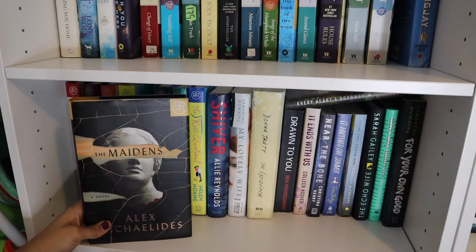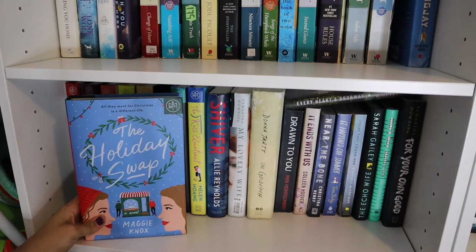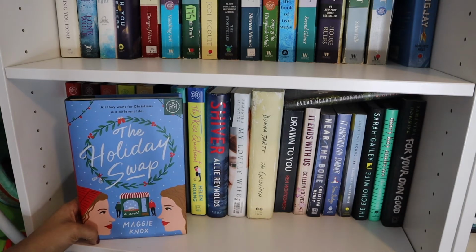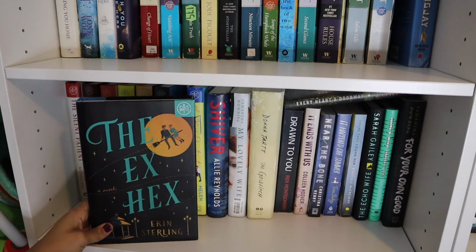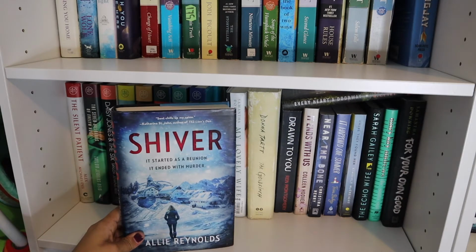The Maidens by Michaelides. This one wasn't as good, but still liked it. The Holiday Swap by Maggie Knox. This cute little Christmas rom-com that I absolutely love. The X-Hex by Erin Sterling. Didn't love it quite as much. The Kiss Quotient by Helen Hoang, which is the first in a series of 3. Super steamy.